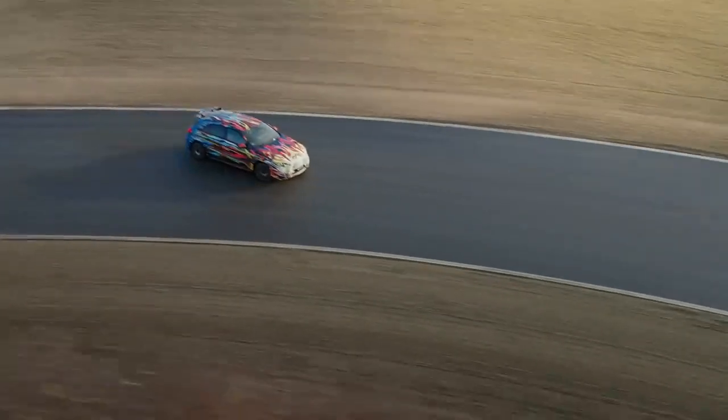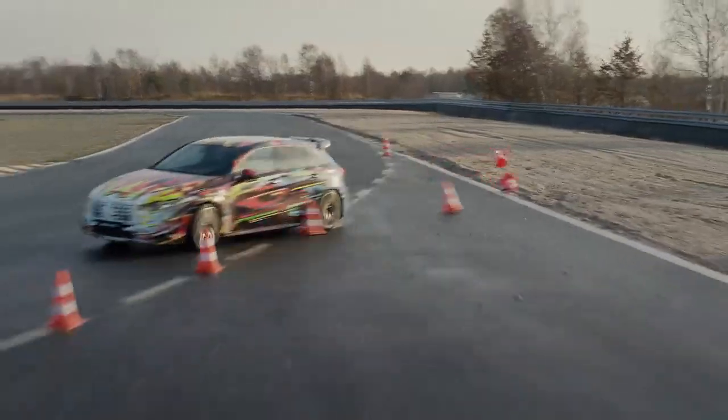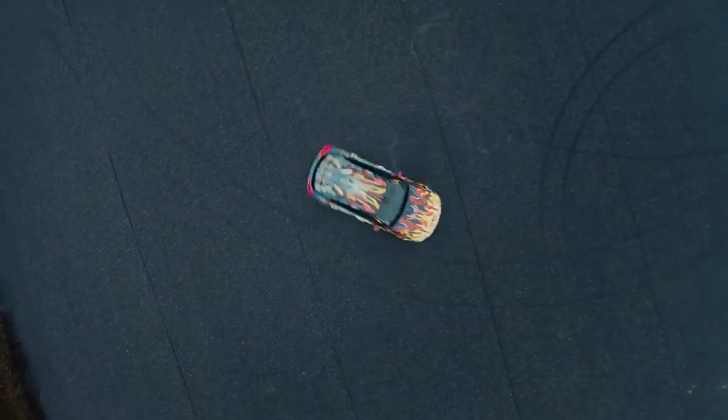What else do we know about the A45? Well, it's set to be powered by a 2-litre turbocharged 4-cylinder and will be available in two guises: a standard A45 variant with 285 kilowatts of power, 382 horsepower, and a range-topping A45S with a stonking 310 kilowatts, or 416 horsepower in the old money. The 4-pot will drive all four wheels through an 8-speed dual-clutch automatic, making for a 0 to 100 km/h sprint time of under 4 seconds. It's scheduled to make its public debut at the Geneva Motor Show in March this year.